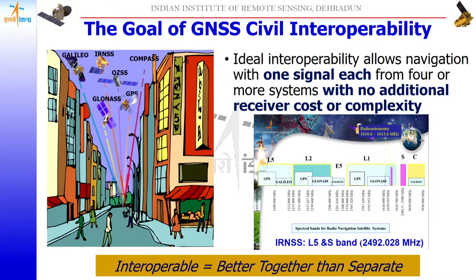The first of all, let us try to understand what is this interoperability. When we talk about interoperability, it has the motto of better together than separate. So, we have different kinds of navigation satellite systems across the space domain here.